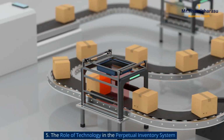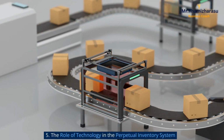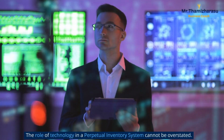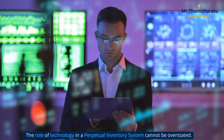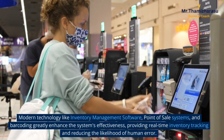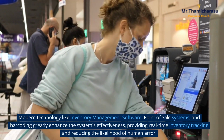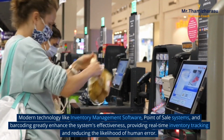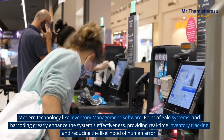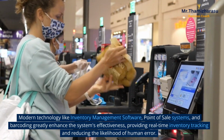5. The role of technology in the Perpetual Inventory System. The role of technology in a Perpetual Inventory System cannot be overstated. Modern technology like inventory management software, point-of-sale systems, and barcoding greatly enhance the system's effectiveness, providing real-time inventory tracking and reducing the likelihood of human error.